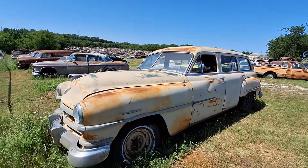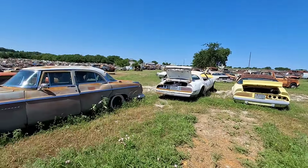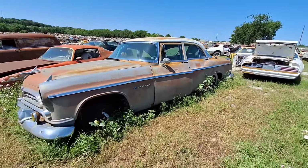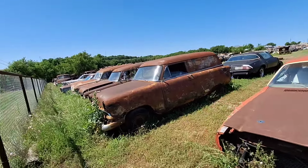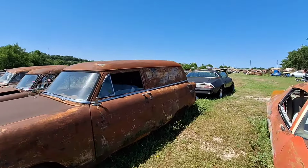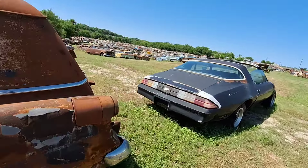Look at that. That is a cool Chrysler wagon. Early 50s, '51, '50. The Windsor Deluxe. It's a Chrysler, isn't it? Yep. Camaro. Man, them are nice. That's why they got them up front here. Do them panel trucks sell good, or not? Yeah, these are sedan deliveries, right? Yeah. And the panel trucks.